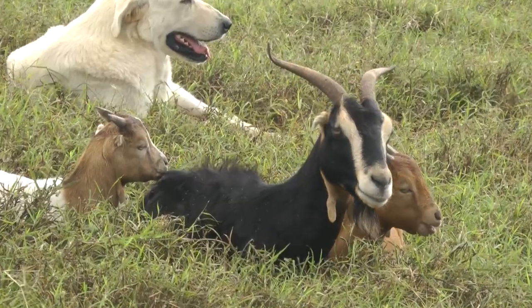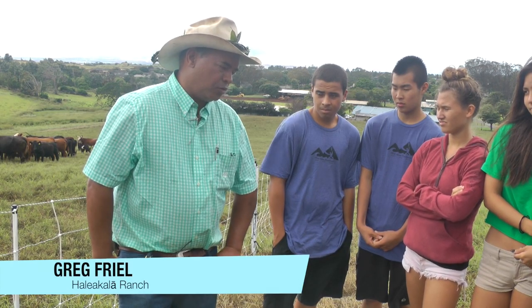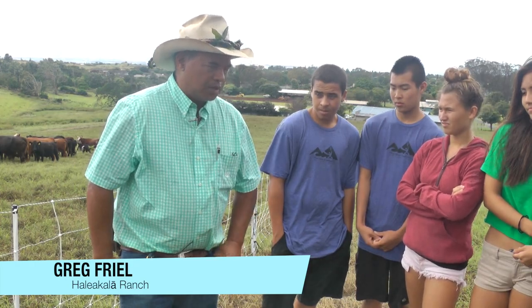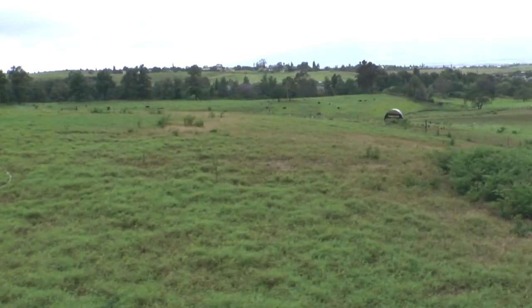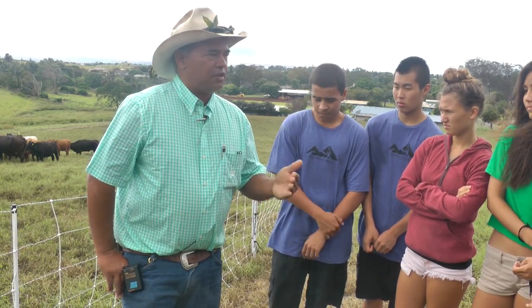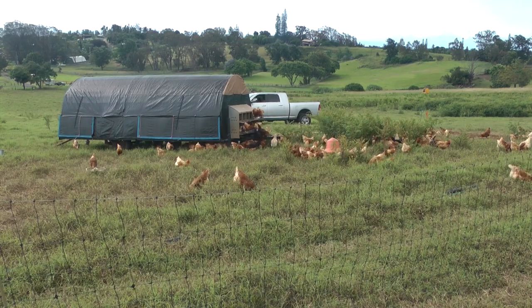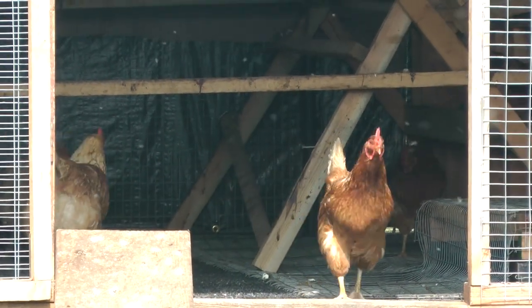So we went to Haleakala Ranch and Greg loaded us up in his truck and he took us to see all the livestock that he had there. Total across the ranch is 1,800 breeding goats, 500 breeding sheep, and about 900 breeding cows. Right now the biggest problem is drought and overpopulation of deer. We can't manage them, we can't keep them out. One thing that they started was the chicken pilot project, and the eggs from their chickens were the eggs that we were eating throughout our meals during this project.